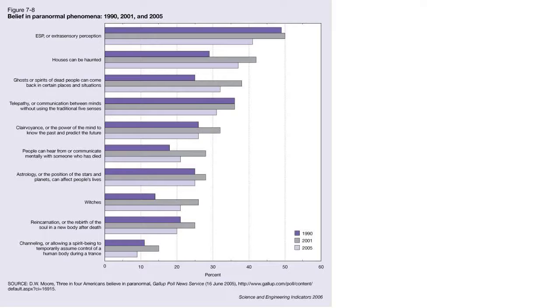Here are the results of a Gallup poll in 2005. Over 40% of people believed in ESP. 38% believe in hauntings. 33% believe in talking to ghosts. 31% believe in telepathy. 26% in clairvoyance. 25% in astrology. 21% believe in witches, of all things. 20% believe in reincarnation. And 9% believe in ghost possession.